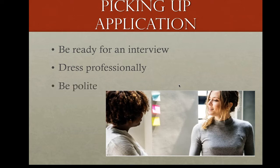Be polite. You should be polite through the whole process. It's a nice way to show your appreciation that they're considering you for that potential job. And also a lot of times things happen and people will say, man, that person came in, they were really polite. If they turn in their application, you should probably consider them.